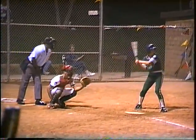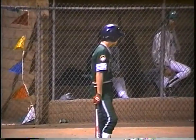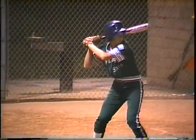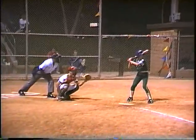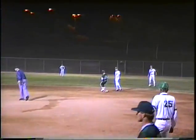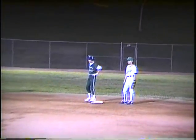This brings up Keith Crawford. That one just a bit high. Keith Crawford in this game is 2 for 3 with a double and a single. Charlie takes his lead. That ball past the catcher and easily to second is Charlie Hoffman. So Charlie moves into scoring position on that play. Keith Crawford trying to hit him in, add some insurance runs.